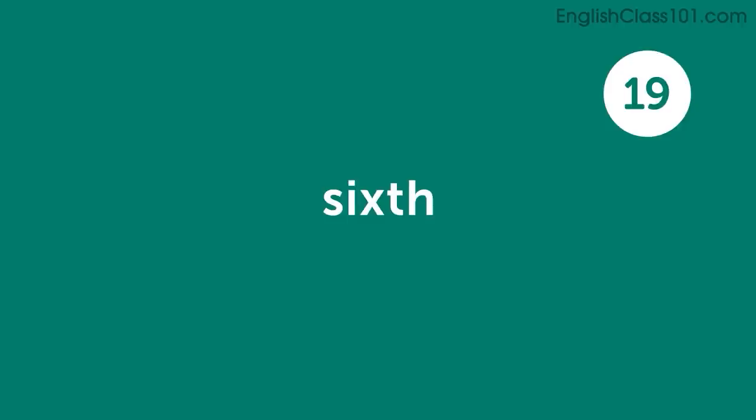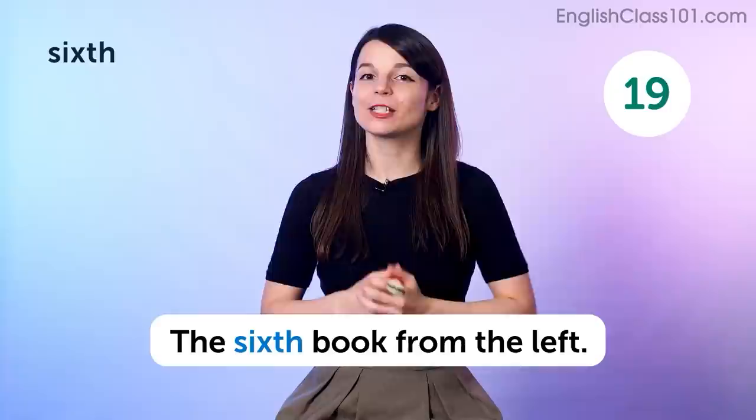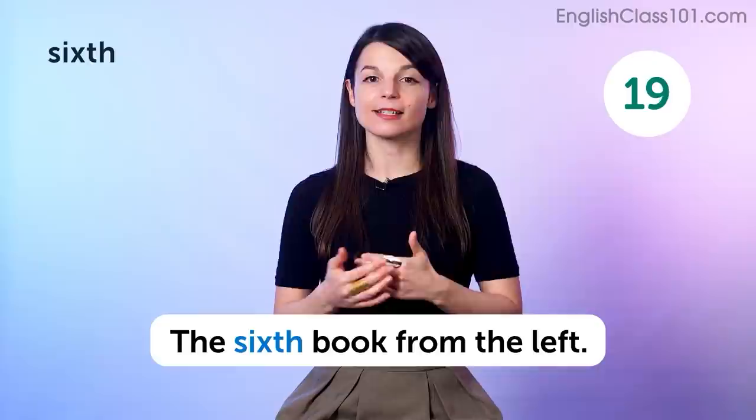Sixth. So sixth refers to the number six of something. This is a really good word to practice some pronunciation. Slow down that sixth, that middle part there. The sixth book from the left.